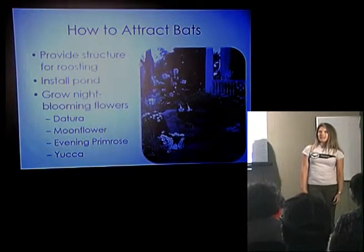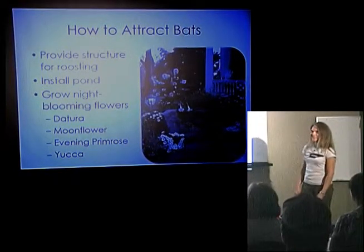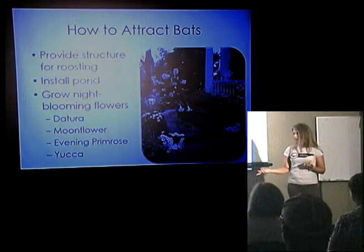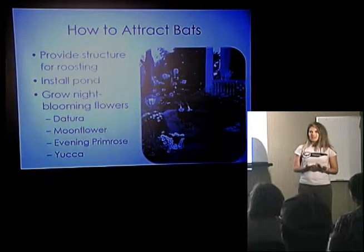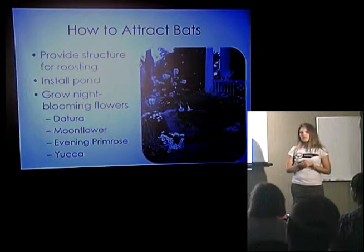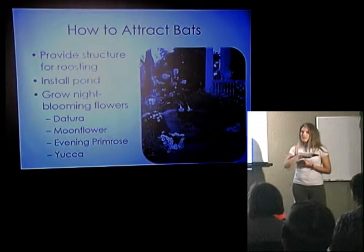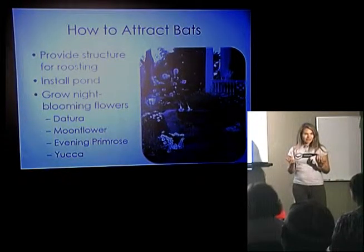A lot of people ask me, how do you attract bats? And I'm just like, you can't. I don't know, but then there are some ways. So, bats are attracted to roosting structures, which, sure, it could be a bat house, or if you have a lot of property and you have a dead tree, to leave it. It's great habitat for bats. Installing a pond is probably not the most feasible option for everyone, but bats will actually forage and drink from swimming pools too, if you've had a pool.